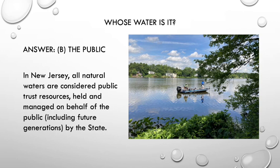It's our water. In New Jersey, all natural waters are considered public trust resources, held and managed on behalf of the public, including future generations, by the state. We all own it, we all use it, and we should all protect it.